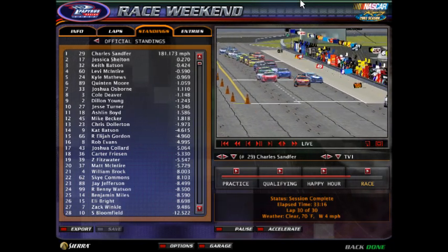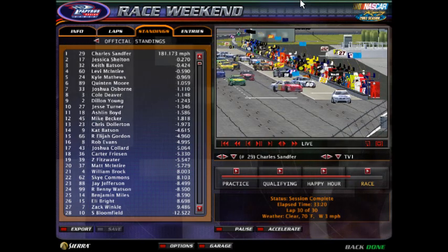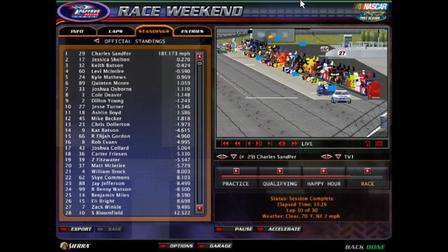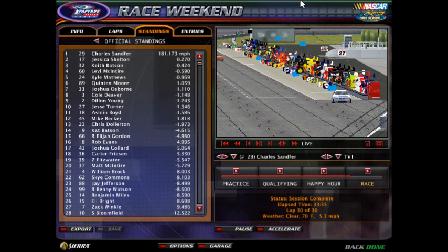Oh, what a race it was here. Rest of the finishers for you here. Ashland Boyd comes home in 11th. A good day for him. Mike Becker, 12th. Chris Dalton dropped to 13th. 14th to Kat Batson. Elijah Gordon, 15th. 16th, Rob Evans. 17th, Joshua Collard, Carter Friesen, 18th. 19th will go to Zachary Bitzwater. And 20th to Matt McIntyre.